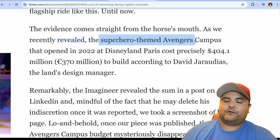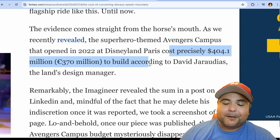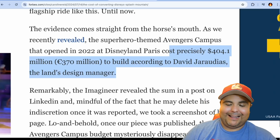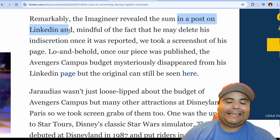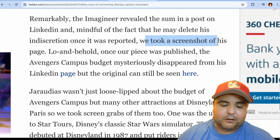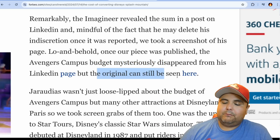As we recently revealed, the superhero-themed Avengers Campus that opened in 2022 at Disneyland Paris cost precisely $404 million to build, according to Davis, the land's design manager. What? $404 million? Oh my Lanta. Remarkably, the Imagineer revealed the sum in a post on LinkedIn, and mindful of the fact that he may delete his indiscretion once it's reported, we took a screenshot of his page. Lo and behold, once our piece was published, the Avengers Campus budget mysteriously disappeared from his LinkedIn page, but the original can still be seen.